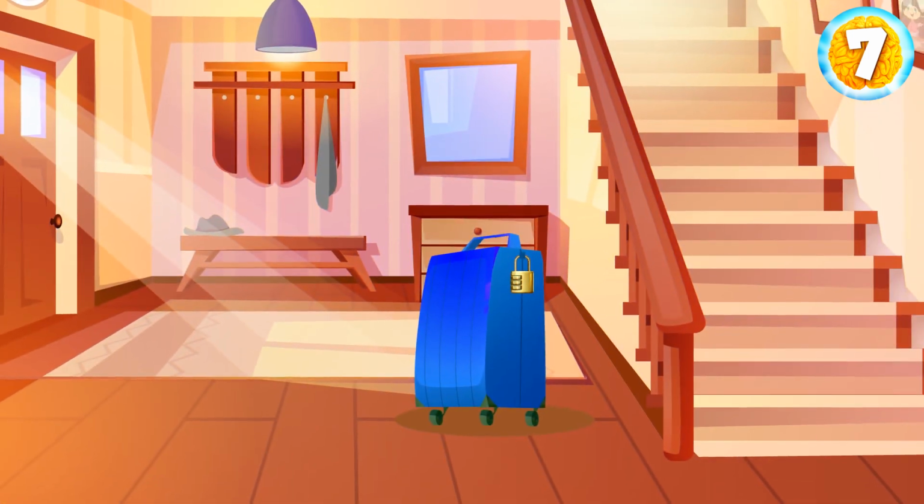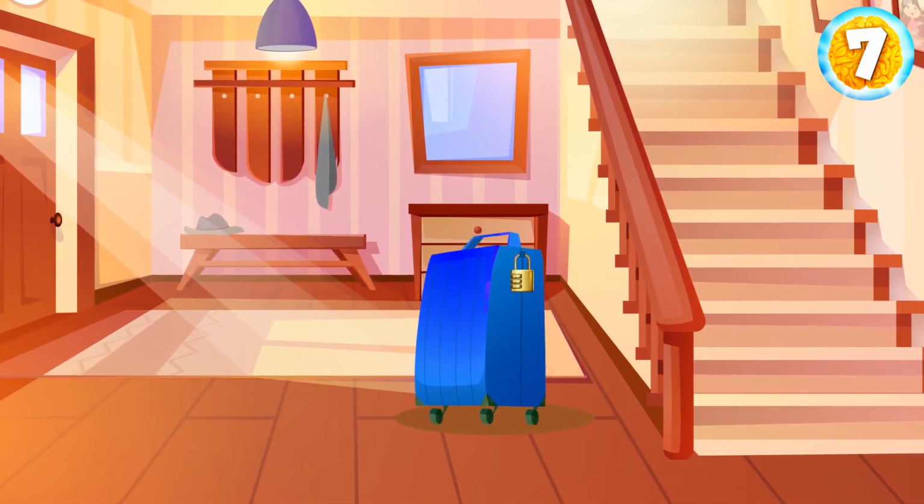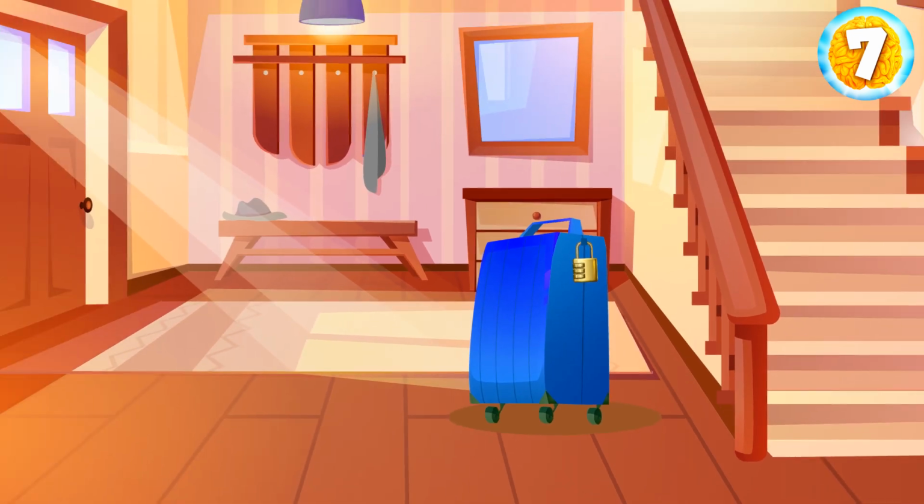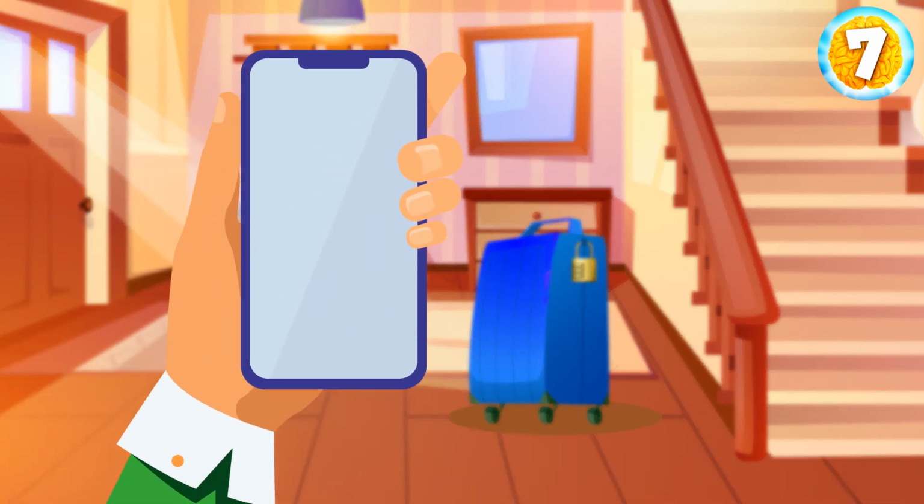You've just come back from a long trip. You had to get a new suitcase to store all the things you bought. But after arriving home, you realize you've forgotten the code you need to open the suitcase. Luckily, you left yourself a note on your cell phone that can help you decipher the code on the lock.